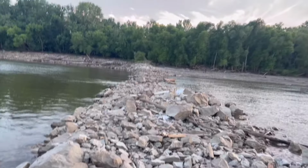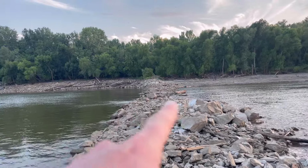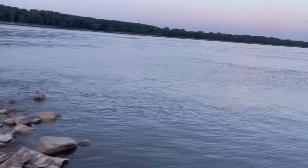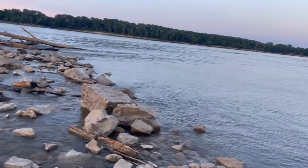It's a little bit of a trek to get out here. As you can see, right there, it's actually still underwater. I had to walk through the water there. But we're gonna fish here. I've had a lot of good luck here, caught a lot of big cats here. Hopefully I can get something on the line.